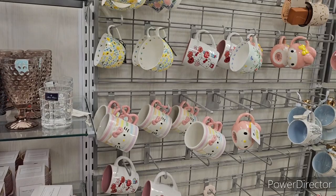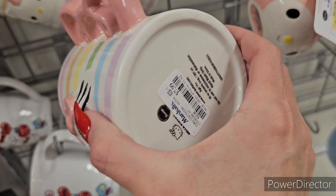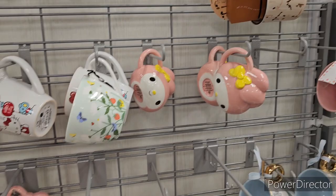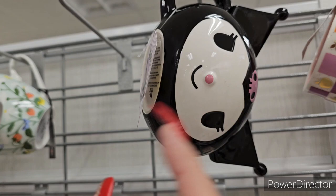And then we got more Hello Kitty coming in. So Hello Kitty, this one here with the bow, $7.99. Do you have the Valentine's edition? We do have My Melody, and she's going to be $9.99. We do have a few My Melodies. Oh, really? We still got Karomi. Karomi's $12.99. Let's see what else we got here.